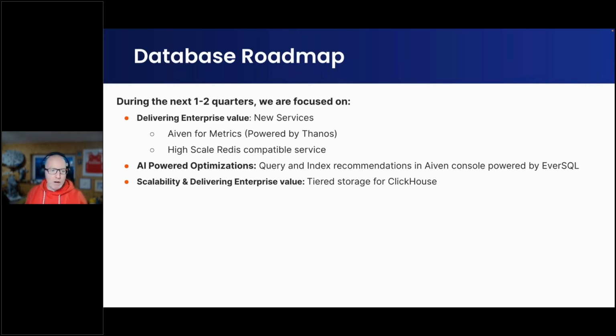So within the data engines domain, 2 massive things unrelated specifically to the topics we discussed earlier. We're launching 2 brand new services. So you're going to have Aiven for Metrics powered by Thanos. This is really exciting. We're really happy to bring this product to market. It's the first metrics as a service powered by Thanos.